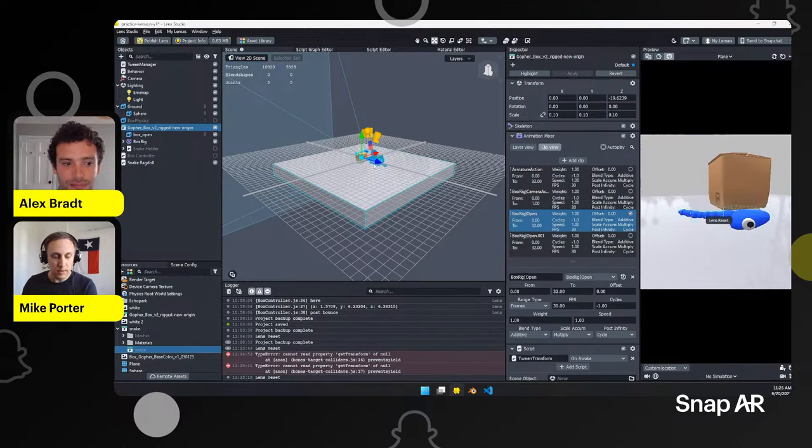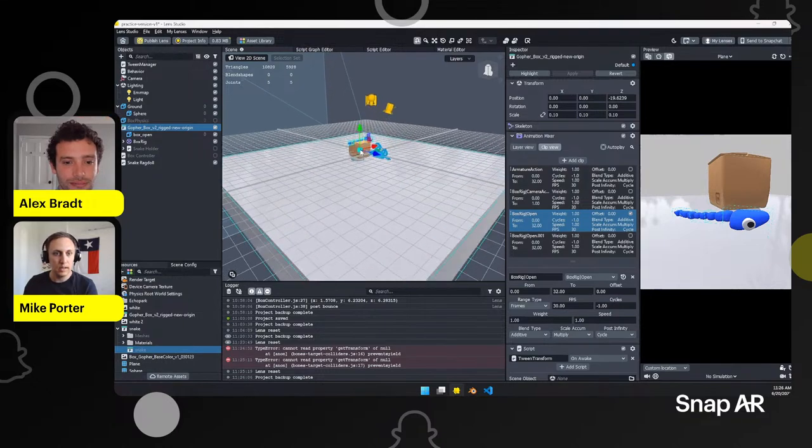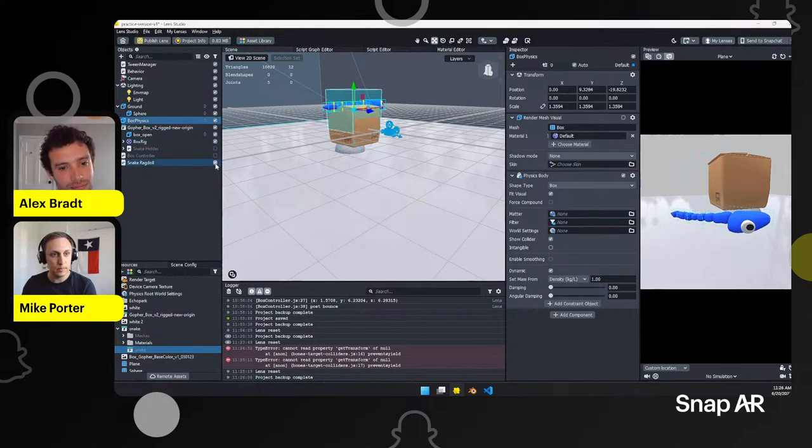The problem with the physics system is you can't control how it lands. And if you bake the animation, then it's not participating in the physics fully, and it's always going to land in the same spot. So what I did was I modified the same idea that we used for the snake ragdoll. I created a separate physics just for the box.